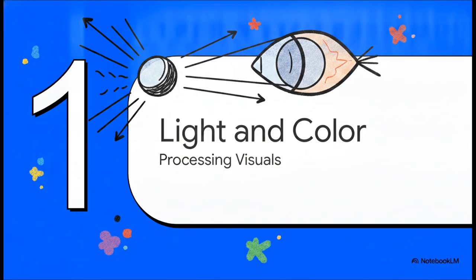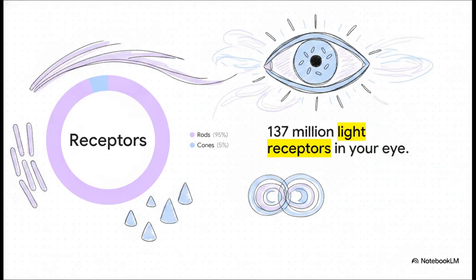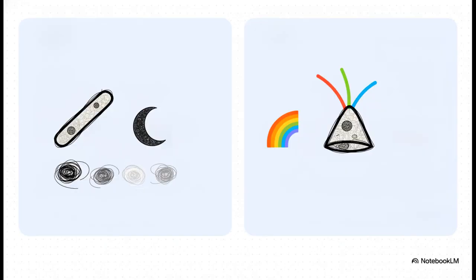Processing light and color. All right, so let's look at the workers inside that tiny metropolis. We can break down those 137 million light receptors into two main categories. The vast majority, about 130 million of them, are these rod-shaped cells, and the remaining 7 million are cone-shaped. Now, if you combine both of your eyes, that means you've got over 260 million of these tiny receivers operating in tandem inside your head right now. But despite the huge difference in their numbers, both types play absolutely critical, yet totally different, roles in how you see the world. Here's how they split the work.